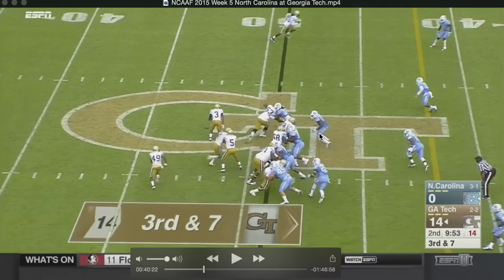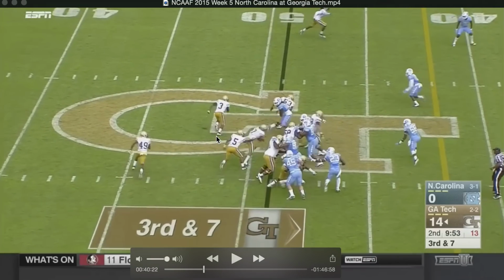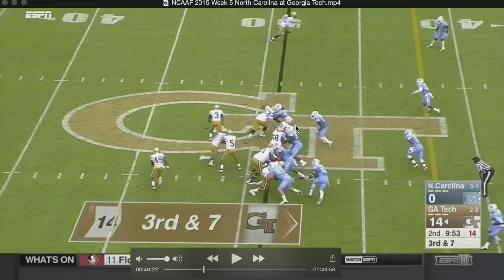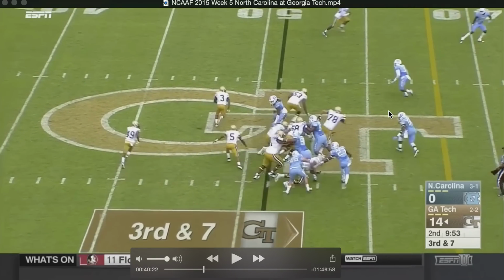Both of these guys are taking a step to the outside. Both the shoulders are turned, so he ends up giving it to the be back. You can see right here what we normally don't see: the center goes out, but now the guard is going out. The center's taking care of that guy right there. Guard goes out, takes care of most of that linebacker, but it's going to be a be back give.